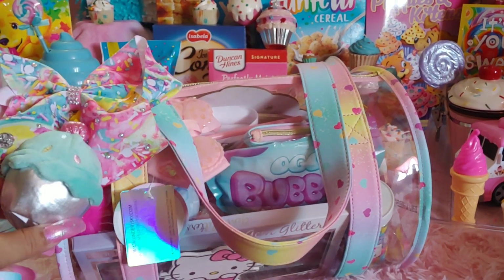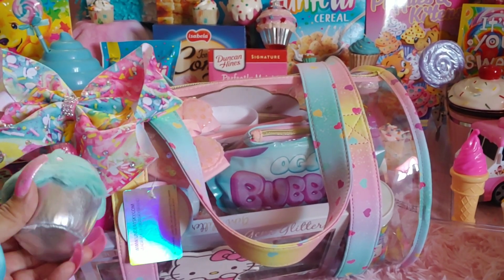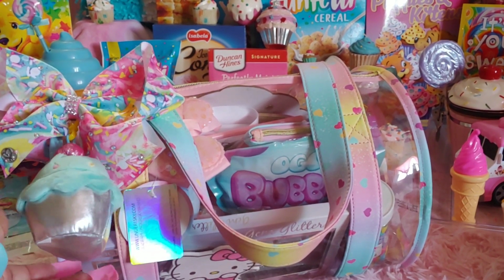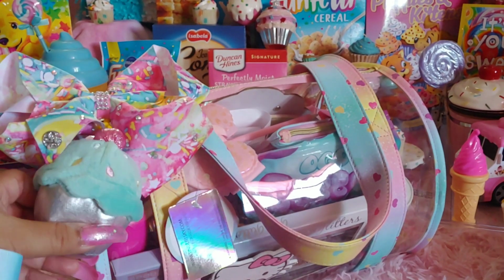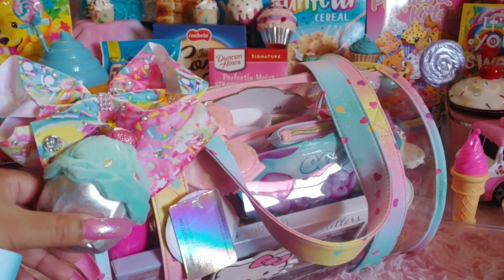And I just added this cupcake right here. It was gifted to me by star friend Linda. Hi, Linda. Hope you're having a sweet day. She's such a sweet friend that I made here on YouTube. And she sends me several, several friend mails. And she spoils me so much. And she gifted me this beautiful cupcake. I've never seen it before in my store or anything. I don't know where she found this one.